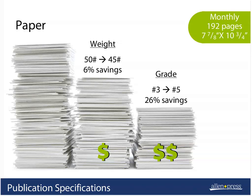For example, a publication that recently changed from a 70-pound to a 60-pound paper saved 4% on their domestic postage, 11.5% on their international postage, and 12.5% on their paper bill. So, overall, it ends up being quite a bit of savings. For even more savings, consider changing the grade of the paper that you are using. Most people associate grade with brightness, though there are other factors that go into determining a paper's grade. Changes in the paper industry have resulted in improved brightness in lower grade papers. Moving from a number 3 grade to a number 5 grade resulted in a 26% savings in this case.